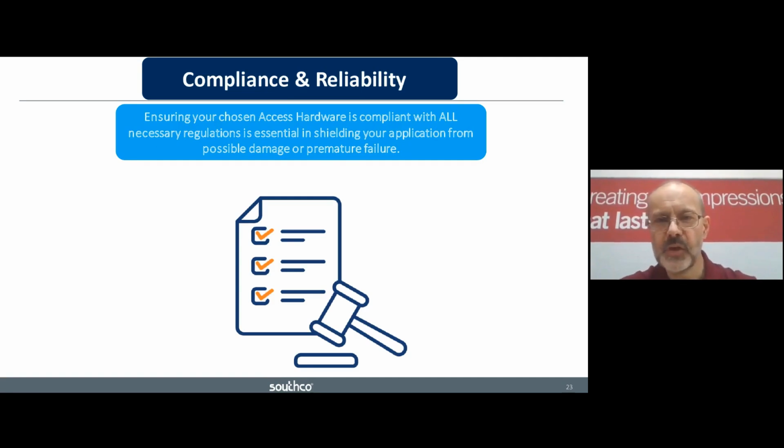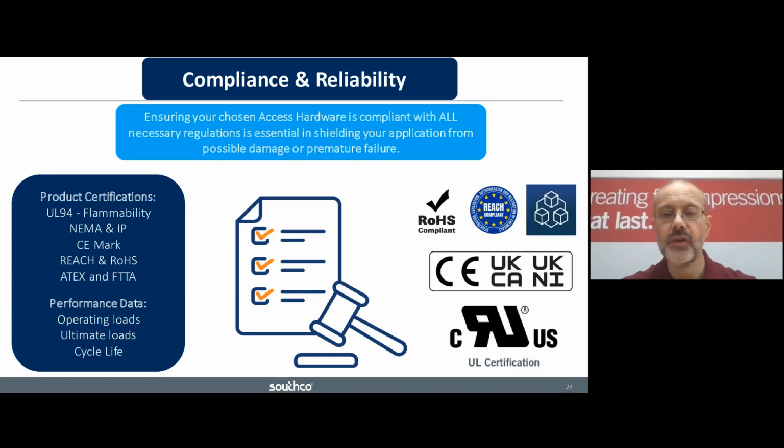And finally, I'm going to talk about compliance and reliability. Most of you, I'm sure, will understand the requirements for compliance and legislative standards for your products. Southco is involved in a lot of different industries and a lot of different standards, and we have a huge range of products that meet all sorts of different standards and requirements.